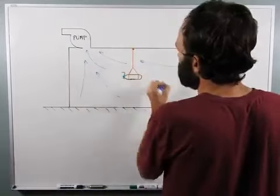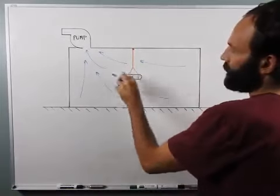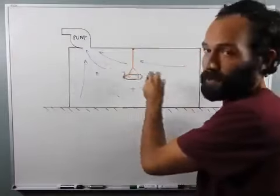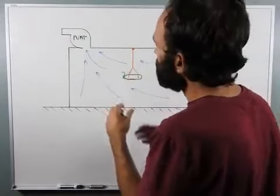Now the air rushing past the CO2 cartridge, which, if we're hanging it from a string like I have here, would probably get it moving, rocking back and forth.